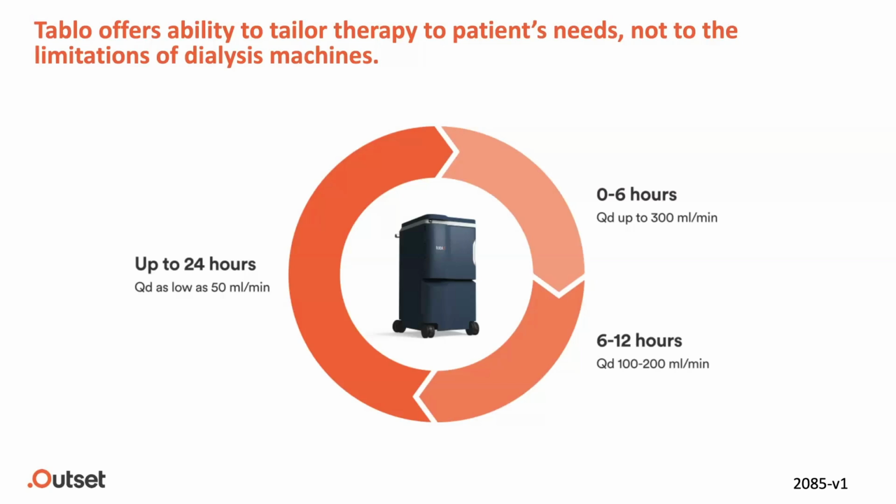And then you need a way of doing it safely. That's where sequential comes in: you can do intermittent dialysis, you can do sequential for anything in between, and then if you do longer treatments, you can do 50 mLs per minute.